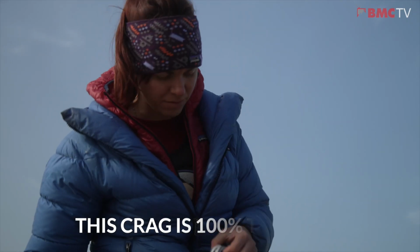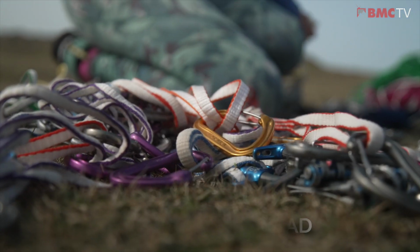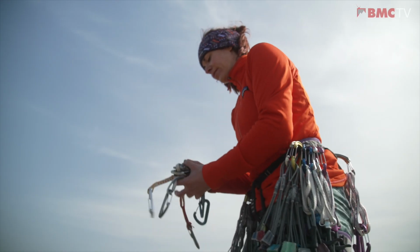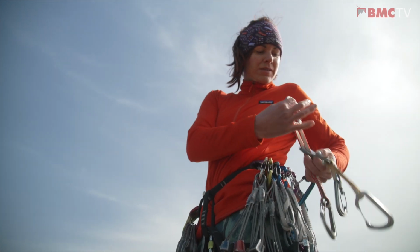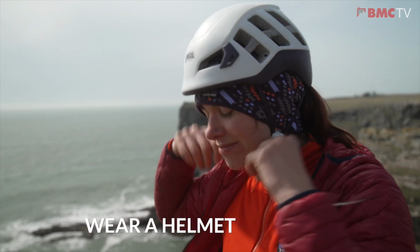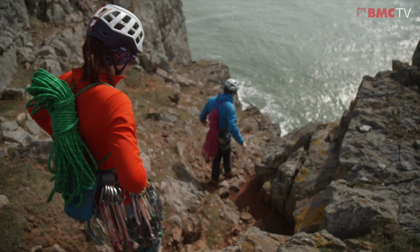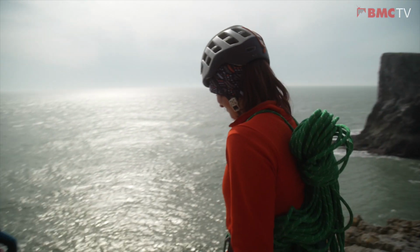This crag is 100% trad. There are no bolts allowed here. If you do find any existing pegs or threads, then check them carefully. Don't just assume it's safe because someone else has placed it. Bring two 50-metre ropes, as many nuts and cams as you can find, and a helmet. Make sure you take your prusik loops, know how to use them, and check escape routes before abseiling in.